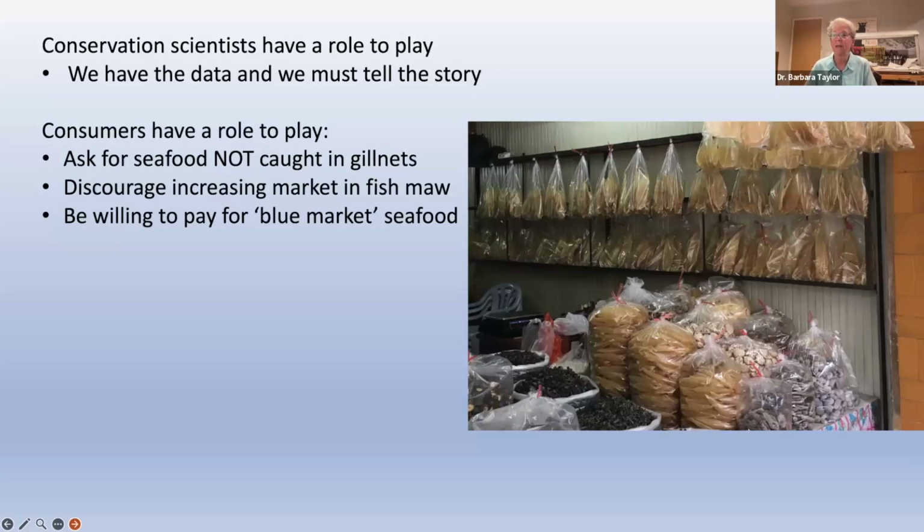It's a very rapidly increasing problem. And of course, we have to be willing to pay for what I'll call blue market seafood. It costs a bit more to catch with different gear than it does with gill nets, which are very cheap and efficient. But gill nets are never going to be a sustainable gear.